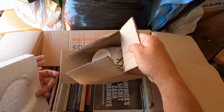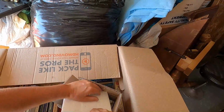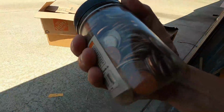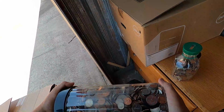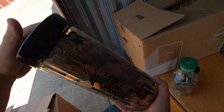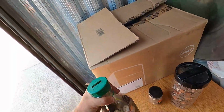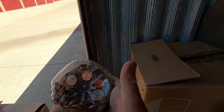Teapot. All right, America's Secret Cash Giveaways. Oh, they're so secret that they have a book. Oh, there's dollars in them. Yeah. Let's see how many we got. Let's take them all out here. We got one. That is a lot of change there. I like this one. This one's cute. That one's a quality one. You should keep it. So we got that one there. And then we got this one here. And a Tylenol.